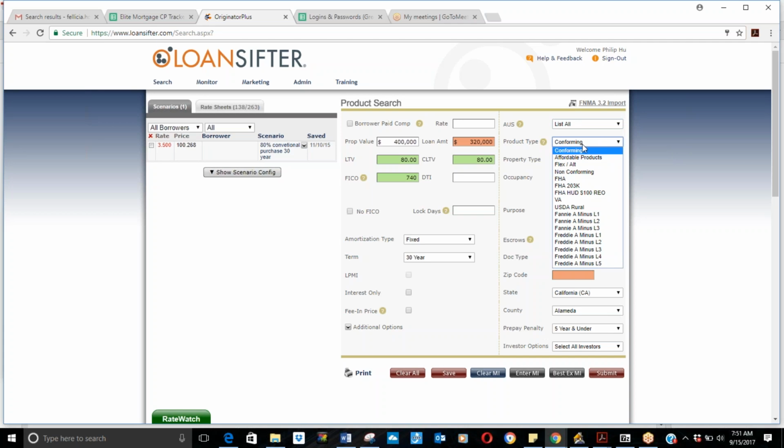Product type: conforming, affordable products, non-conforming, FHA, 203K. So there's a variety of different options in here, but the main ones that you'll typically use is your conforming, which means that the loan amount is within the county limits. It is a Fannie Mae or Freddie Mac product.